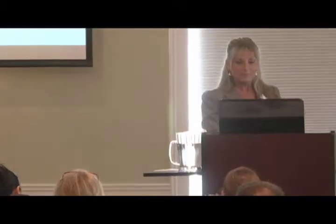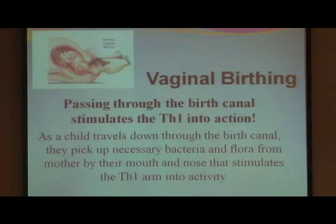That's the goal. Now, what happens with natural immune development from birth forward? We now know that the thymus has been developing T1 cells, the baby and mom have been coexisting, and the immune system has been suppressed in the baby because mom and baby can't fight. So now it's time for baby to come out and start living. So what happens from birth forward? Passing through the birth canal stimulates the Th1 arm into action. Like wake up time to go to work, okay?